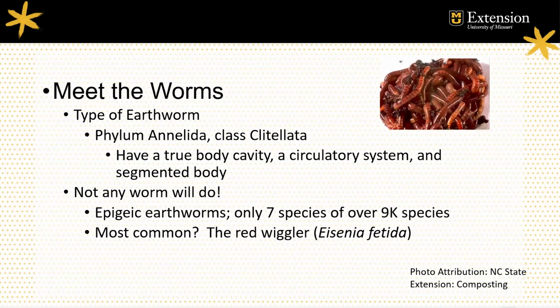But not any worm will do. These are the types of earthworms that live near or at the surface. They do not burrow into the ground. So they're called epigeic earthworms, and there are about 9,000 species of these worms, but only 7 species work for our compost bin for vermiculture. The most common is the red wiggler, Eisenia fetida. There are a couple of others that will work, but this is the most common.